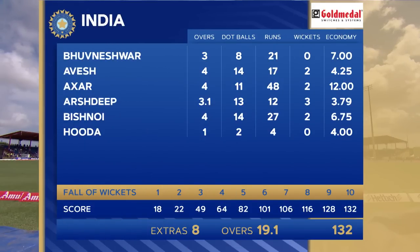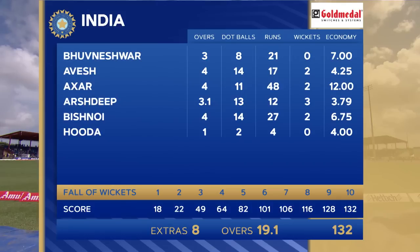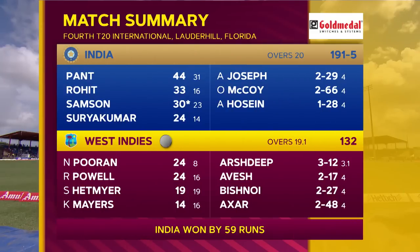But as far as the Indian bowling is concerned, again, Avesh 2 for 17 was excellent. Akshar Patel a little bit expensive, but he picked up 2 wickets. Arshdeep 3 for 12, showcasing his skills in the power play and towards the end. Bishnoi again a really impressive 2 for 27. Huda bowled just the 1 over, gives India that option and balance when it comes to picking an 11 with his bowling ability.